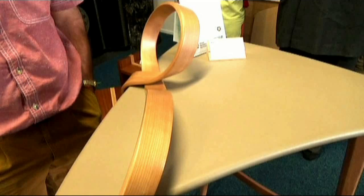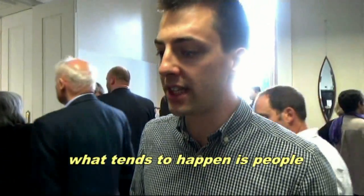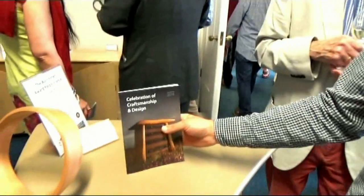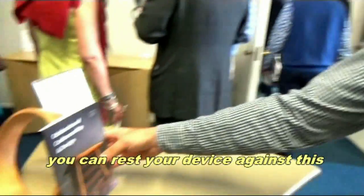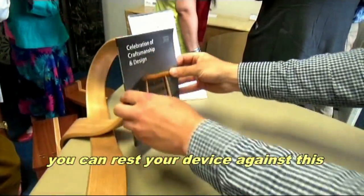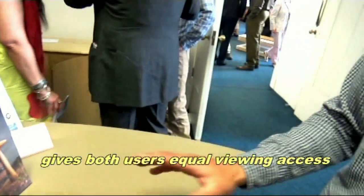The third part comes from this laminate, which takes about a week to create, and that comes from speaking to people who give presentations and deliver training. They say what tends to happen is you get people talking in the meeting and they'll have the device or the iPad that you're presenting from, and they'll hold the device and present to the other person. So by creating this, I decided that it looks very nice as well, but it actually has some functions. You can rest your device against this in portrait or landscape or any point along the space. So you're giving both users equal viewing access to the piece, so not one person has control of the meeting.